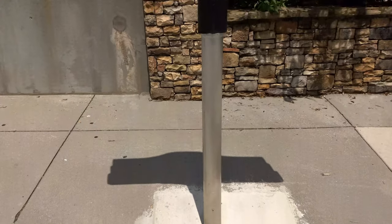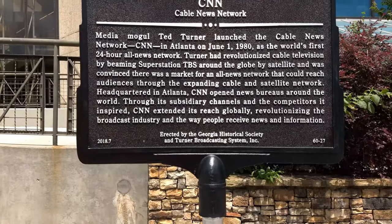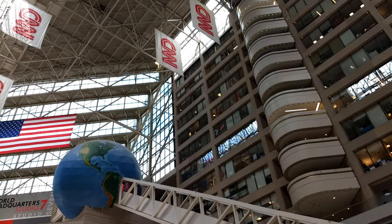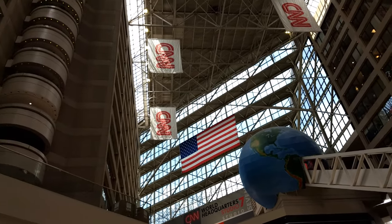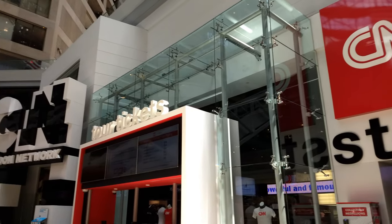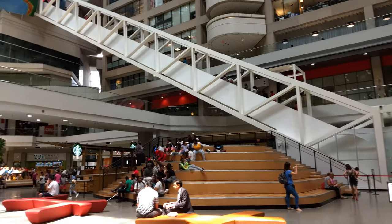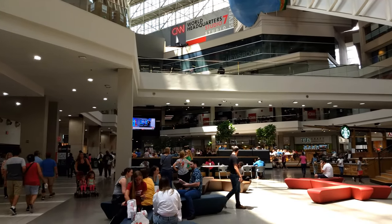In addition, we went to the CNN Broadcasting Center, which was a lot of fun. We took a behind-the-scenes tour where we were not allowed to film, but the stuff we did was super awesome, accompanied by a really energetic tour guide. Overall, I would definitely recommend taking a look if you happen to be in Atlanta.